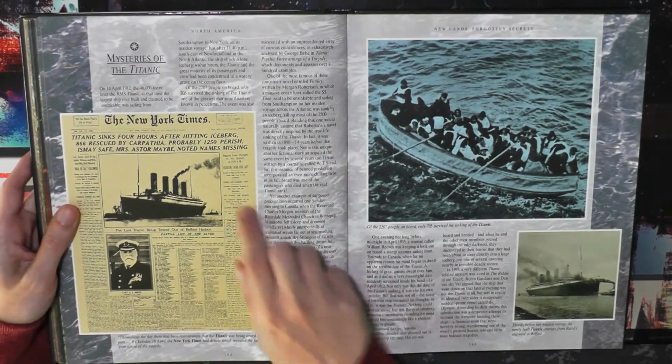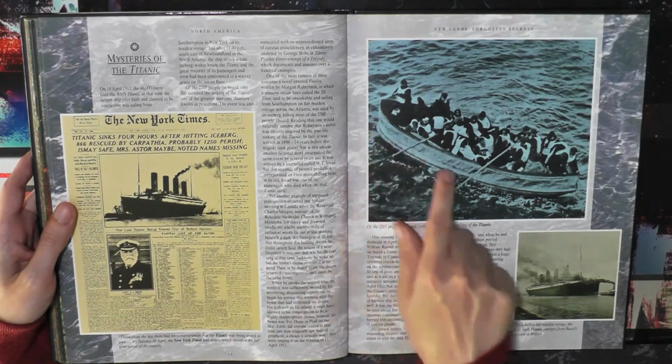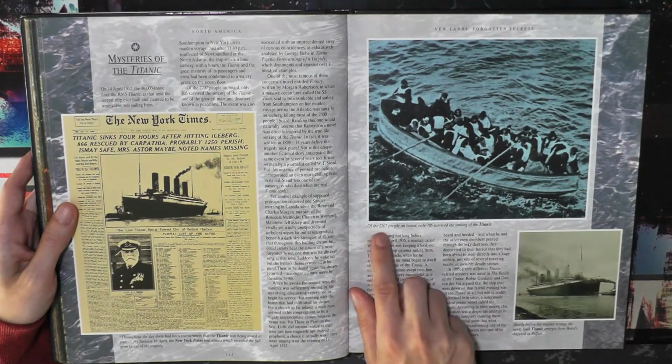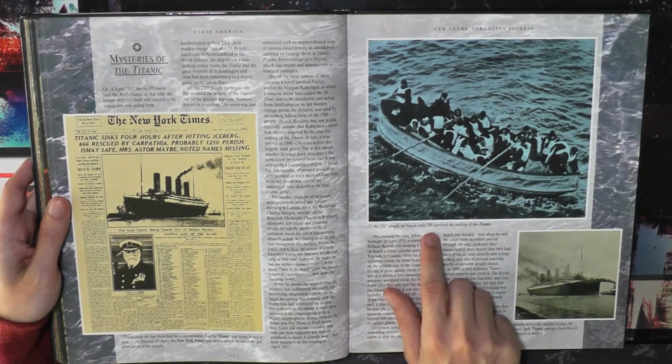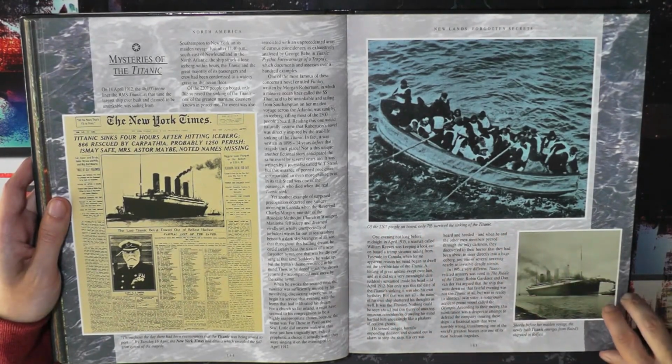And here we have some mysteries of the Titanic. And this is a lifeboat of the Titanic. Of the 2,207 people on board, only 705 survived the sinking of the Titanic.